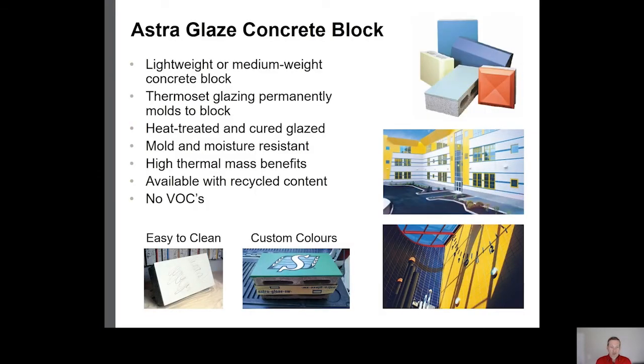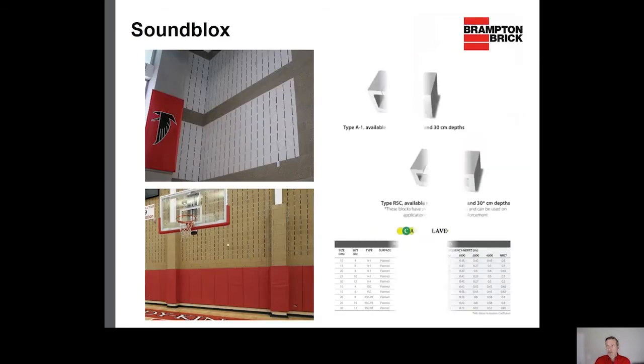A couple of things that are new for Brampton Brick. Now, these particular things are not Carboclave, but they can be accompanied with the Carboclave product. Aster Glaze is a new product that we have brought on, and this is the glazed concrete block product. So you'll see here basically any color you want. It's a bondable surface. It's a resin that goes on the concrete block. So we do have that now available.